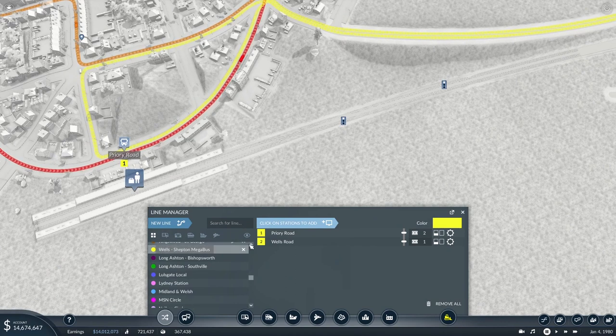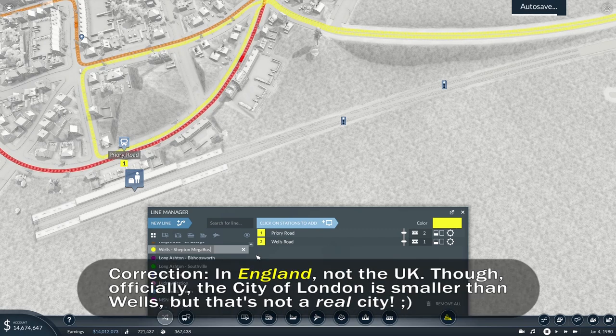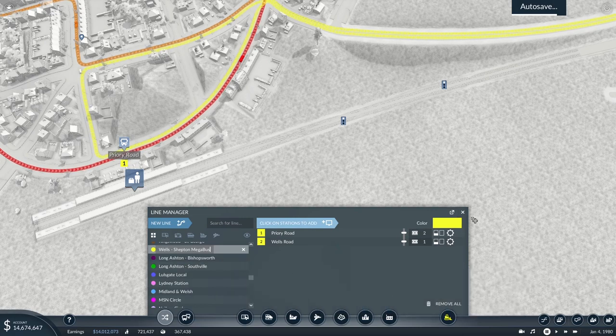I had a habit in the old Transport Fever 1 series of calling my intercity buses mega buses. Now, Wells is a city. It's a very small city. It might, in fact, be the smallest city in the UK. I may annotate this if I've got that wrong. If there's no annotation, then trust me, that's correct. Shepton Mallet certainly is not a city, but we'll call it a mega bus anyway.